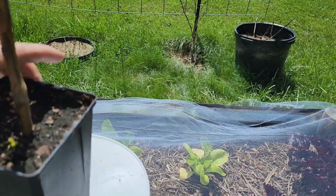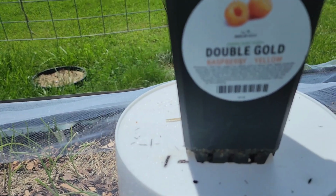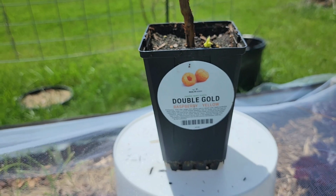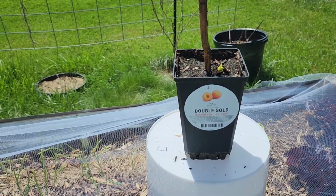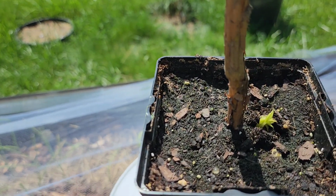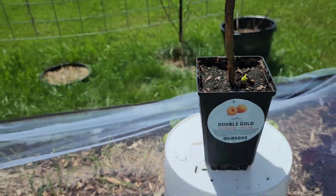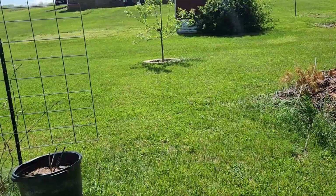One of the things that I'm going to be doing today is planting this double gold yellow raspberry. I'm so excited about that. I love getting new stuff. So I don't know if it will produce the first year or not. We will soon find out. And you can see it's got a little something growing already. So I'm going to find a spot for that today. Let's see. I'll show you this grape really quick.